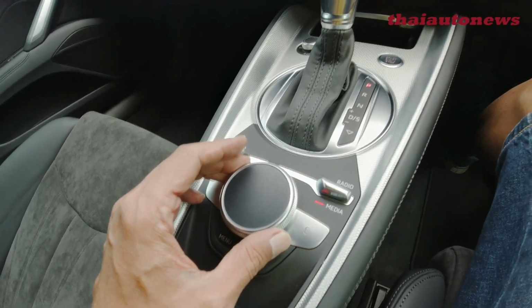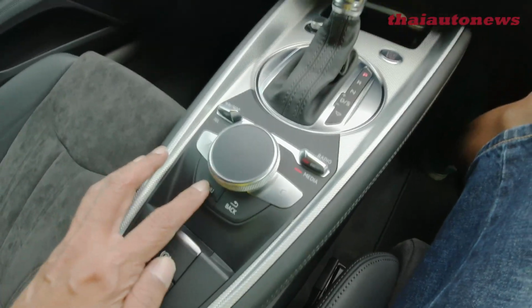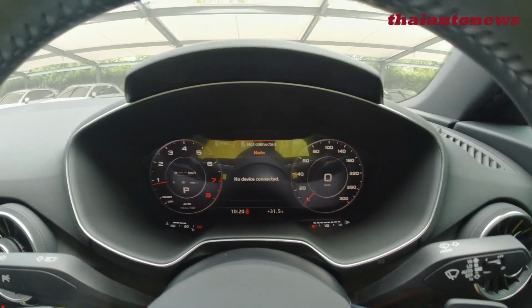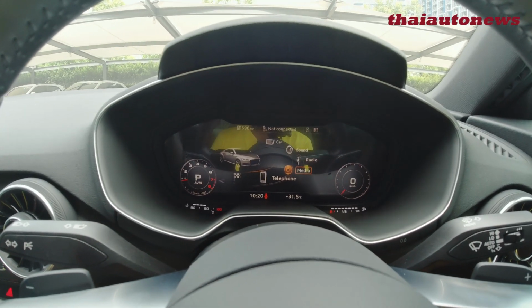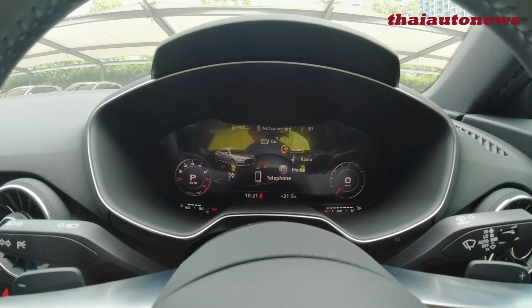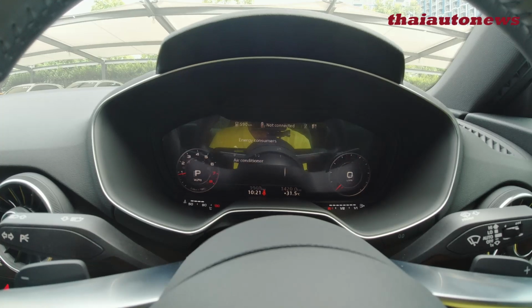So this is the MMI control. Okay, let's press menu. It comes up on the screen. Menu. Okay. Radio, sound, stuff like that.